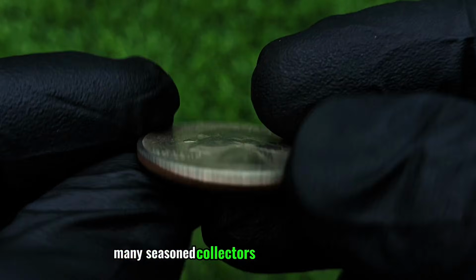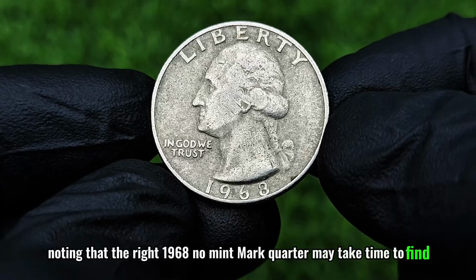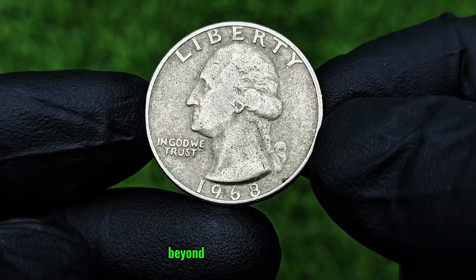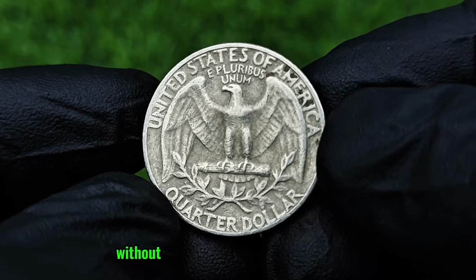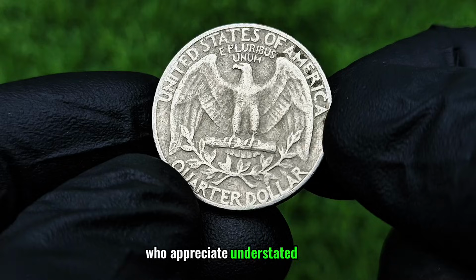Many seasoned collectors emphasize patience, noting that the right 1968 no-mint mark quarter may take time to find, but the reward lies in securing a coin that truly stands out within the Washington Quarter series. Beyond its monetary value, the 1968 Washington Quarter, without a mint mark, carries a quiet prestige that resonates strongly with seasoned collectors who appreciate understated rarity.